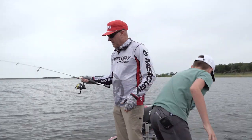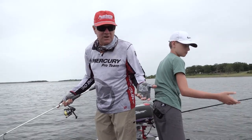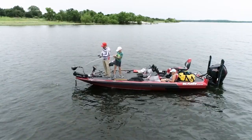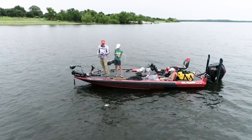You can grab that rod. Teach them what to do, work with them, put your rod down if you need to. You don't need to fish. Just concentrate on helping the kids learn what to do.